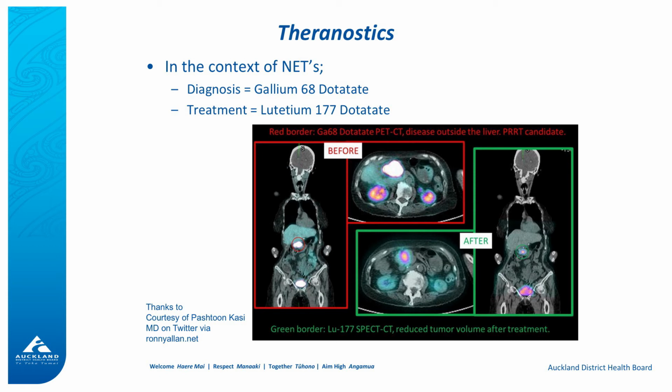So in the context of neuroendocrine treatments, and I'm sure many of you are familiar with this concept already, the diagnosis is through a PET-CT using the gallium-68 DOTATATE, so that's the GAT8 PET that's been referred to. In this example you can see there's uptake here in the pancreas under the liver. There's the GAT8, the gallium imaging on these two slides, and then the treatment with the lutetium-177 DOTATATE, and this is the SPECT-CT afterwards showing where the uptake of the treatment has gone to, replicating the gallium-68 PET-CT scan.